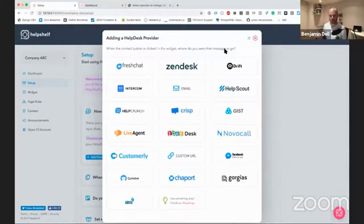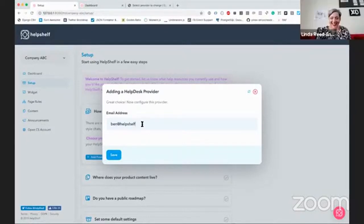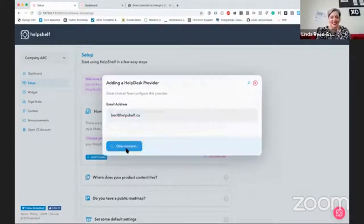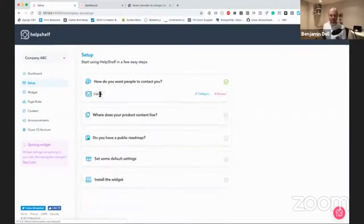Now you'll notice a few brands that you recognize, hopefully. But you'll also recognize a couple of extra ones which aren't brands, which are just different ways of doing it. So email, for example, we can go email, put in an email address, and we will then, well, let's have a look at how that looks. So I just do Ben at top shelf. Can't type. It's okay. It's close to 3 a.m. Okay, so we've now selected email as that.